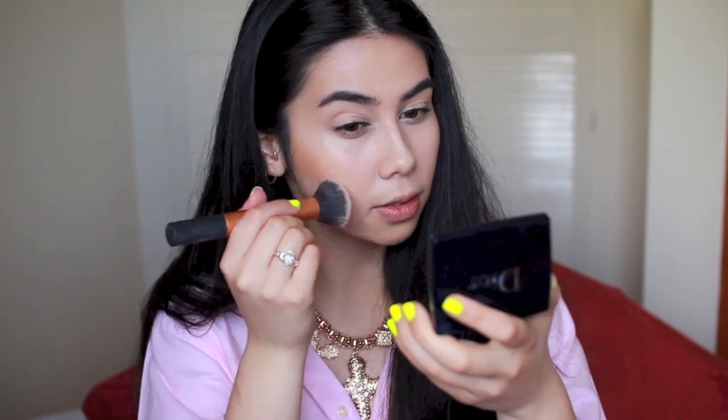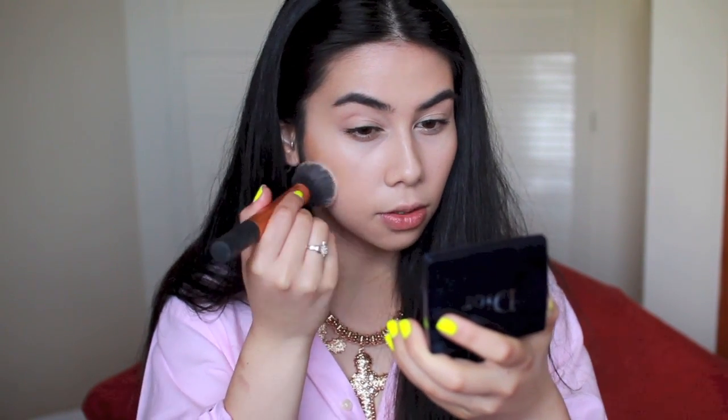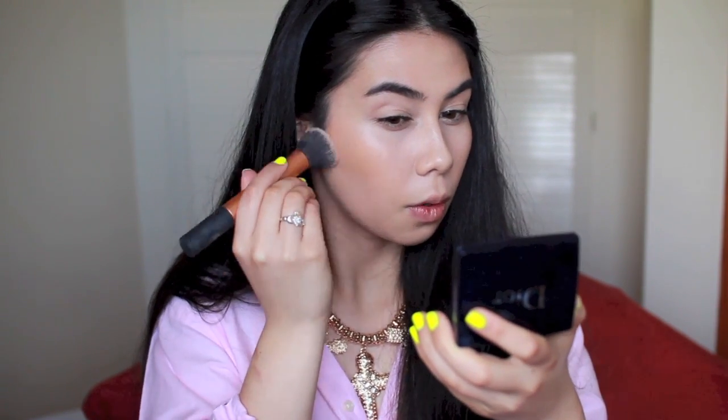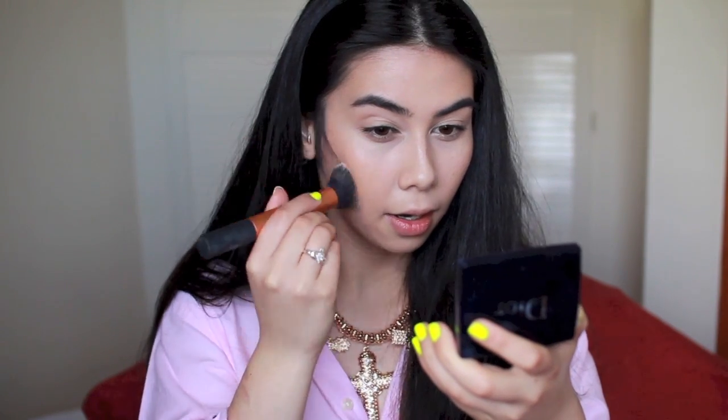I'm going to go for a bronzed look, maybe contour my temples a bit, but I'm not going to take it into the hollows too much. I'm going to leave it as sort of a bronzer look, I guess. Just where you put your bronzer and blush. Okay, I quite like it so far. It's going on quite smooth, which I like.